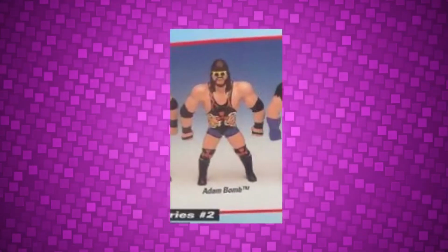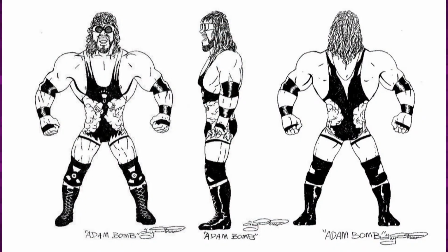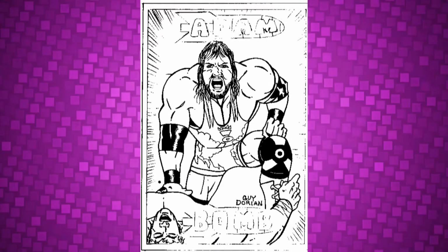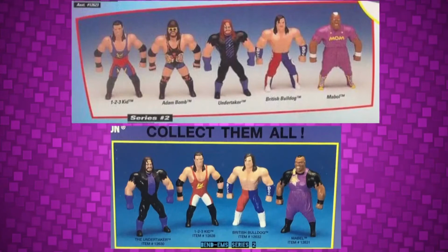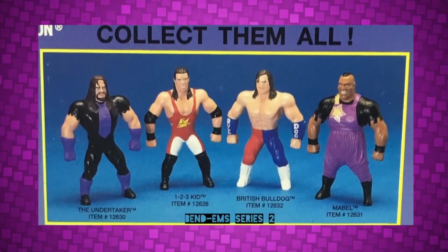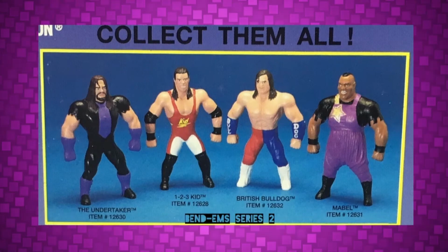And as for Adam Bomb, well, that figure was never released. There even exists concept art of the figure and the trading card that was supposed to be on the back. And upon Series 2's release, the image on the back of the box has both Mabel and 1-2-3 Kid's deco changed to the colors they were released as, and the Adam Bomb figure is gone completely.